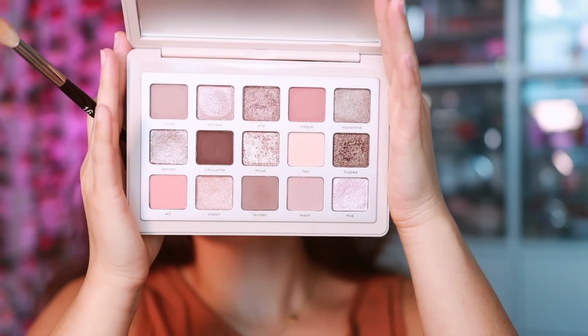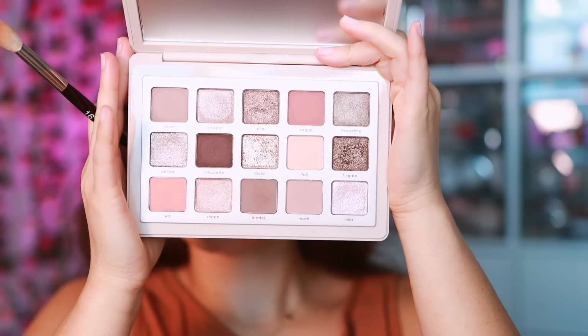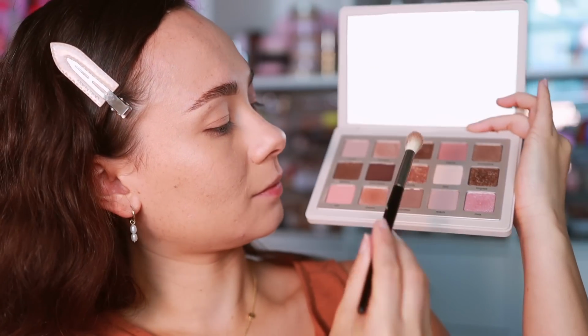And today I wore it and I went for a more cool-toned, true nude look since there was a lot of eyeshadow barf in my initial review, so I'm going for a little bit more simple looks to see what we can do with this. So I started off with Mesh, just in the crease as that light base color. Also, it's nail day today, so I ripped off my other nails.